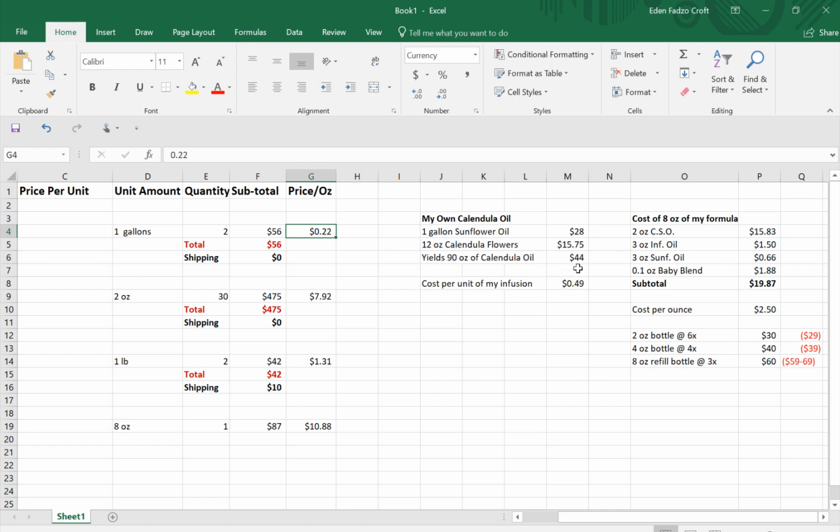And that 90 ounces cost me $44 to produce, because 28 plus $15.75 is about $44. So the cost per unit of my infusion is I take $44 and divide it by 90, and this gives 49 cents, or you could say 50 cents, as the price of each ounce. Each of these 90 ounces of oil that I just made myself is costing me 50 cents.